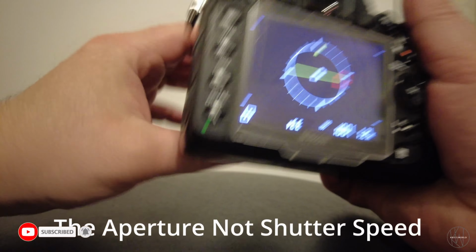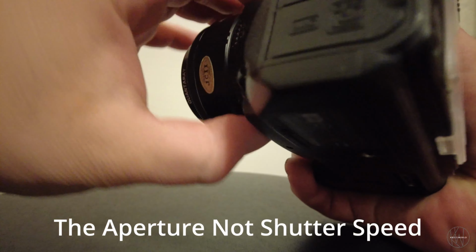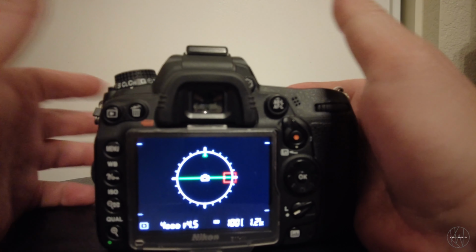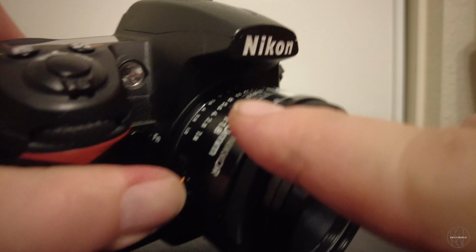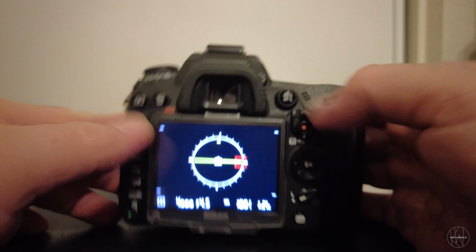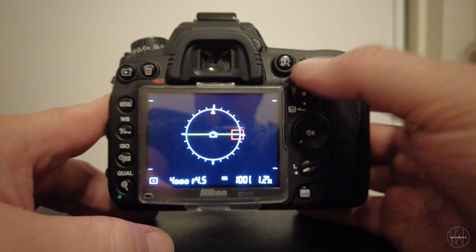Whereas when I go back, let me put it back, hold on. It's kind of tough when I have the camera right here. So, okay, now it's back in f/22 mode on the lens. As you can see, I don't know if you guys can see it under there, but there's an f/22 mark. It's orange. That means it's locked in and ready to use with this camera. It's for CPU lenses and all that stuff.